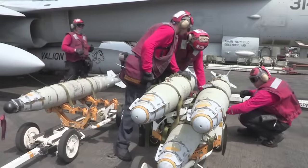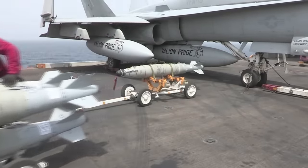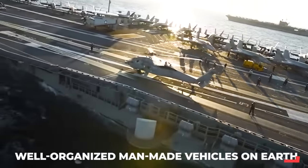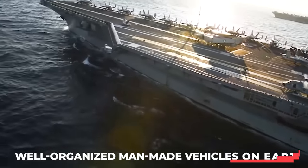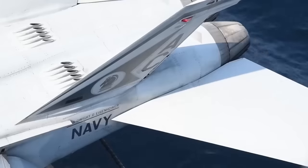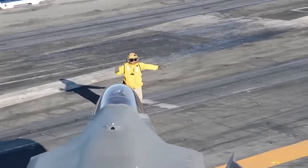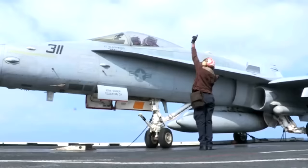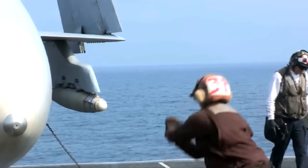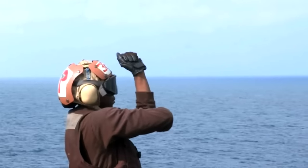On the flight deck, workers move in many directions, which may look chaotic to an observer unfamiliar with the procedure. However, the flight deck of a United States Navy carrier is one of the most well-organized man-made vehicles on Earth. It functions similar to an orchestra, with each section responsible for executing a specific movement within the larger symphony of carrier operations. Because of all the noise generated by the aircraft carrier, the only way for sailors to communicate with one another and carry out their respective duties is by using various gestures and signs.